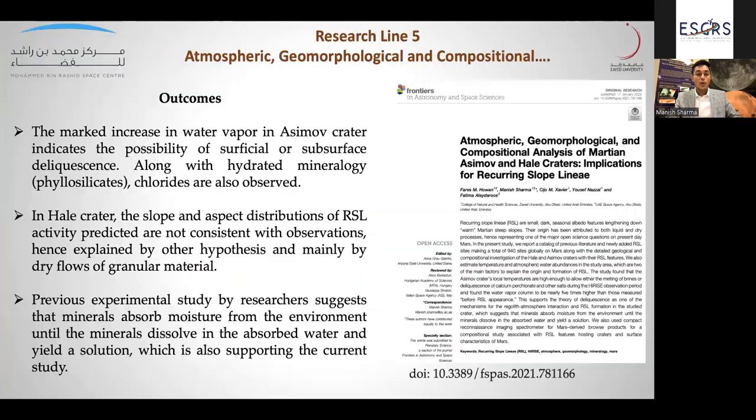So the overall outcome of the paper was that the marked increase in the water vapor in the Esimov crater, which is 5 times that before RSL appearance, indicates the possibility of superficial or subsurface deliquescence, along with the hydrated mineralogy observed in the Esimov crater, which is phyllosilicates. Chlorides are also observed.